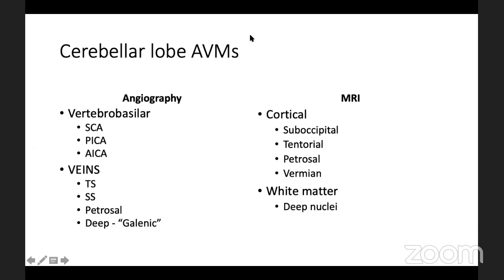So as the rule of thirds shows, these are the three major branches in the CP angle, but then you have to know for the cerebellum, it is the cortical distal branches that are important.